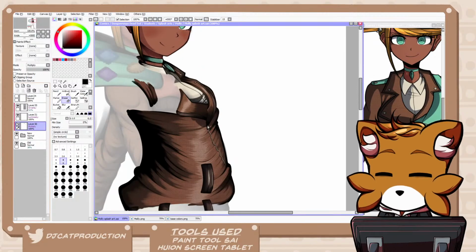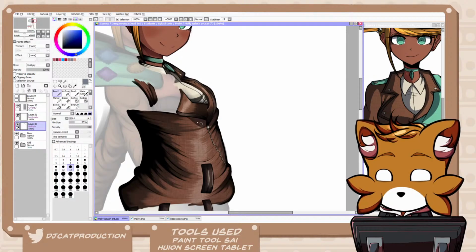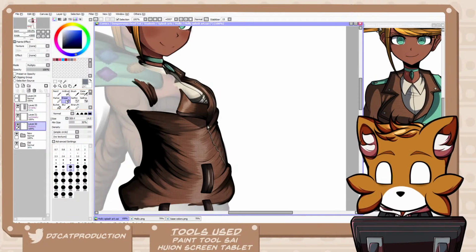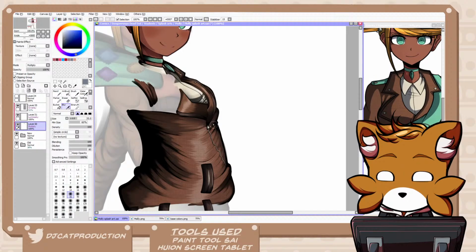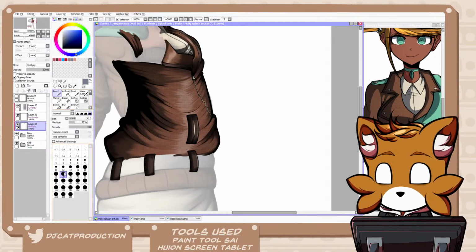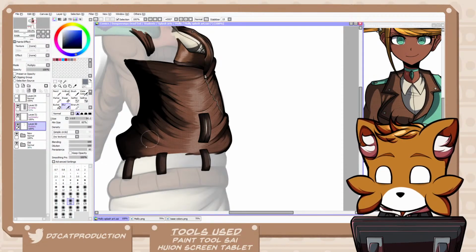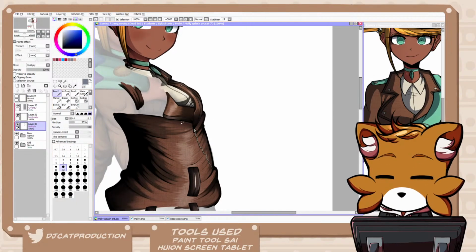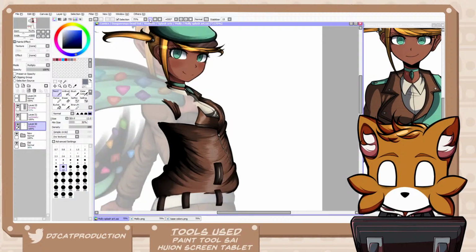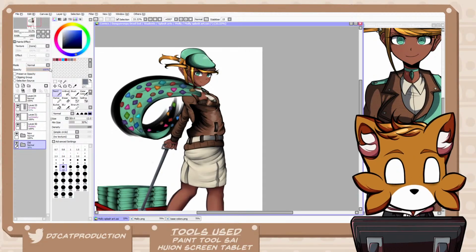Okay. Whew. Alright, just blend this together. Make it all look fancy. Okay. There we go, folks. Coming along nicely. I think we made some good progress this time.